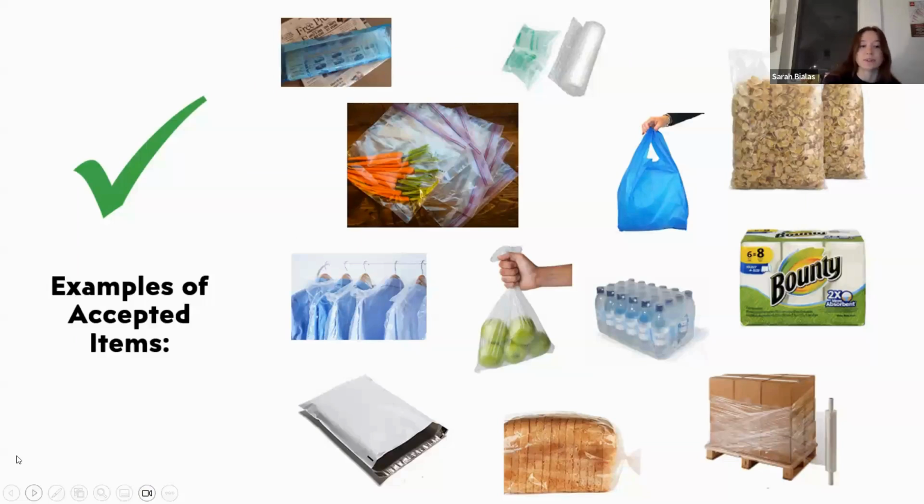And now I have a couple examples of commonly accepted items. So this is things like newspaper bags, bubble wrap, cereal bags, plastic grocery bags, plastic Ziploc sandwich or snack bags, dry cleaning bags, plastic produce bags, any case wrap like the plastic water bottle wrap or the paper towels wrap, shipping labels or shipping envelopes without labels, red bags, and then the plastic pallet wrap as well.